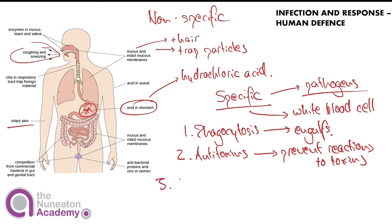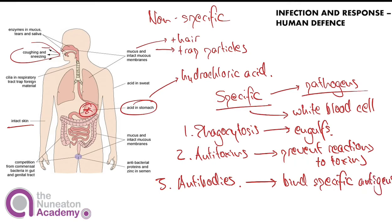And then thirdly, they can produce antibodies. And the job of an antibody is to go and basically find and bind to specific antigens, which are protein markers on the outside of pathogens that basically identify what they are.